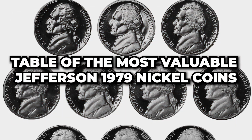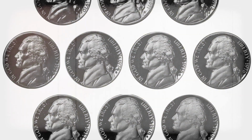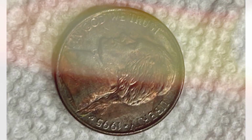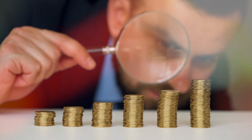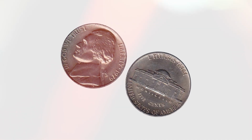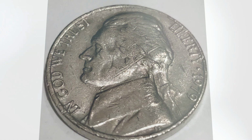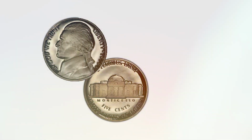Where to look for 1979 Jefferson nickels. When buying or selling your valuable collectible, it is always important to find a trusted dealer or institution. This is especially important when we talk about collectibles such as coins, banknotes, stamps, and error coins. If you are an amateur, you will have a hard time recognizing a real coin from a fake one. Also, you can end up buying an error coin which in fact isn't a true error coin. Make sure you always check the sellers to avoid being scammed.